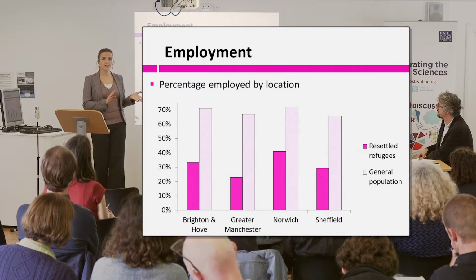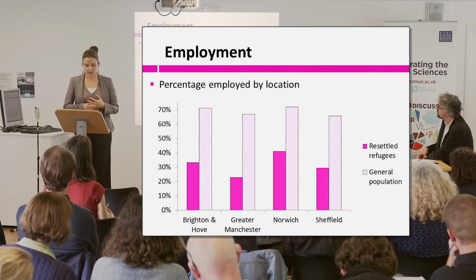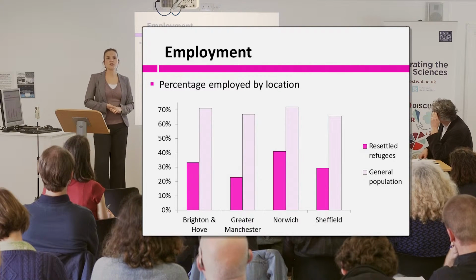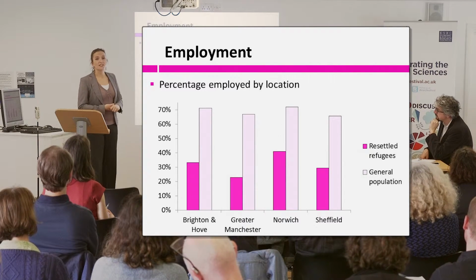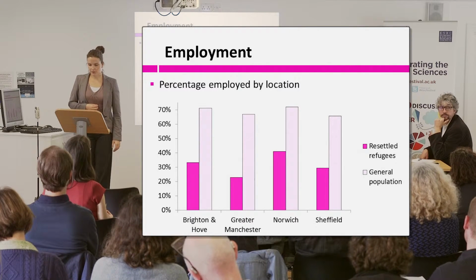There was a significant difference between Norwich and Greater Manchester in terms of employment. So there were more people employed, percentage-wise, in Norwich than there were in Manchester. But this is not entirely a fair comparison because we, of course, have way more participants in Manchester than we do in Norwich. So there are a few methodological issues there.